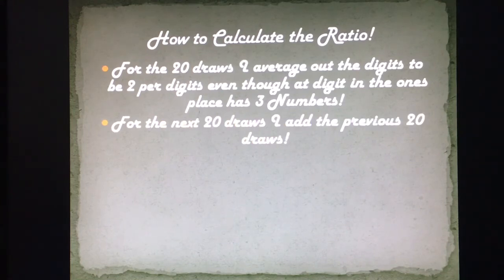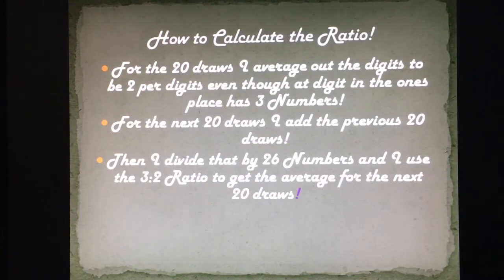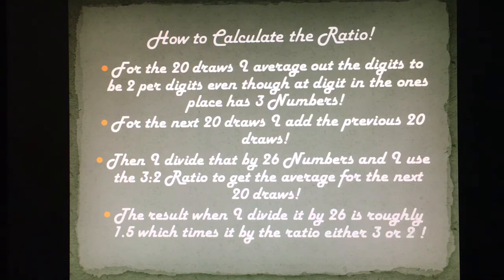For the next 20 draws, I added the previous 20 draws. So in calculating the average outcome of each digit to occur in the next 20 draws, I use the last 20 draws plus the next 20 draws, which is the 40 draw period. Then I divide that by 26, and I use the 3 to 2 ratio to get the average for the next 20 draws. So 20 past draws plus 20 future draws is 40 draws, and I divide it by 26. The result is roughly 1.5 times, then I times it by the 3 to 2 ratio.